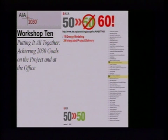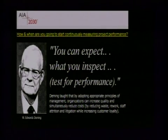Then the last session, which is really the 2030 commitment and what it means to an architecture firm. And Norm Strong and Ron Rochon, both partners at Miller Hall, AIA Firm of the Year, I believe 2 years ago, come in and talk about projects at Miller Hall. And what we reiterate in this session is that if you don't look back, or if you don't set goals and test for those goals during design and after the building has been built, then you're not going to learn the lessons you need in terms of performance.